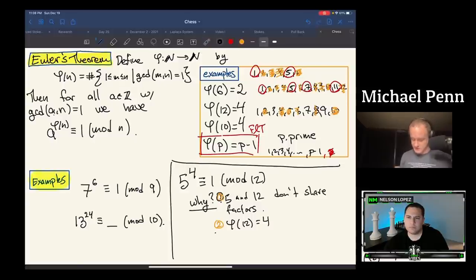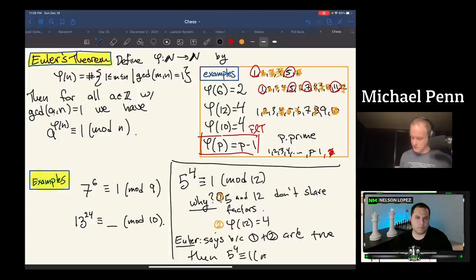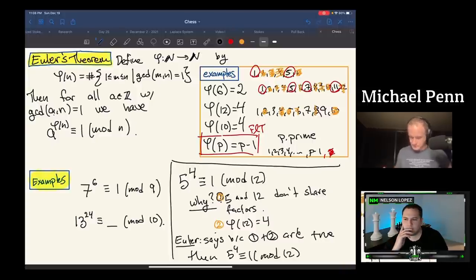And so Euler's theorem says that because 1 and 2 are true, then 5 to the 4 has to be 1 mod 12. A theorem says that if your hypotheses are true, in this case these two hypotheses, this one that I just highlighted and this one that I have here, then the outcome has to be true. And the outcome in this case is that if you raise this number to this other number, you always get 1.